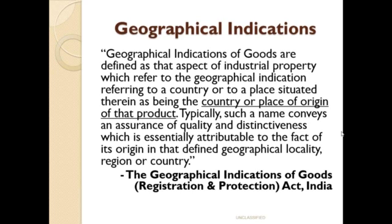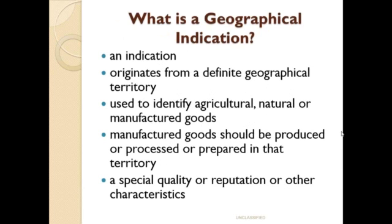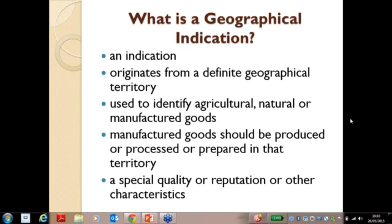Geographical indications, essentially, this gives credit to a product that originated in a certain geography. And so geographical indications is another way to protect intellectual property, to give credit to the place of origin of that product. So what is a geographical indication? Like I said, it gives credit for the location from where the product originated. And these are some of the characteristics that you need to have if you're claiming for a geographical indication for your product.